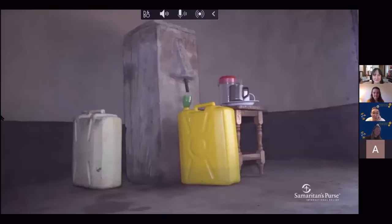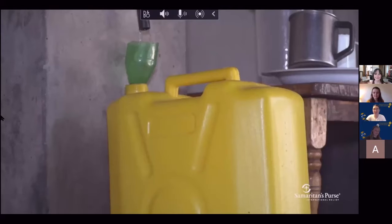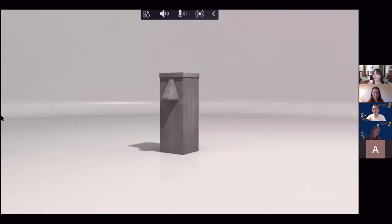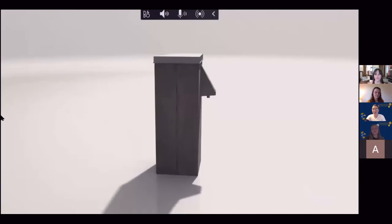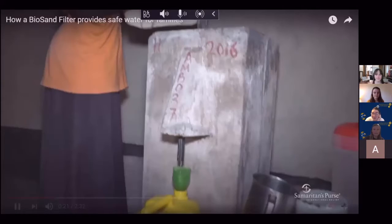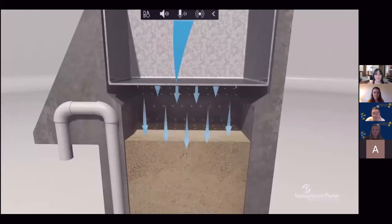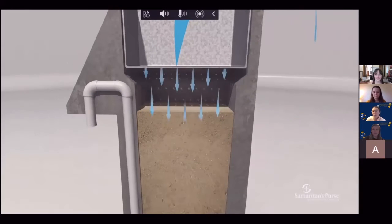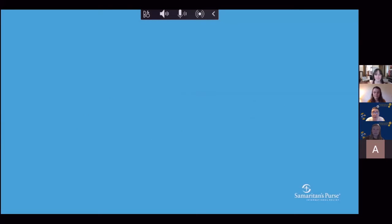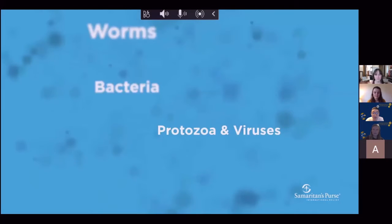This is the biosand filter, a unique Canadian invention that Samaritan's Purse Canada has been implementing for many years to save and improve lives all over the developing world. Inside this concrete shell are components that work together, using simple and natural processes to turn dirty, potentially deadly water into safe, drinkable water. How does the biosand filter work? First, pour water into the diffuser basin. It slows the rate at which the water falls onto the sand below, where the filtering begins. There are 4 filtering processes. They happen at the same time, rather than in a sequence. Together, they remove lots of organic material, worms, bacteria, protozoa, and viruses.